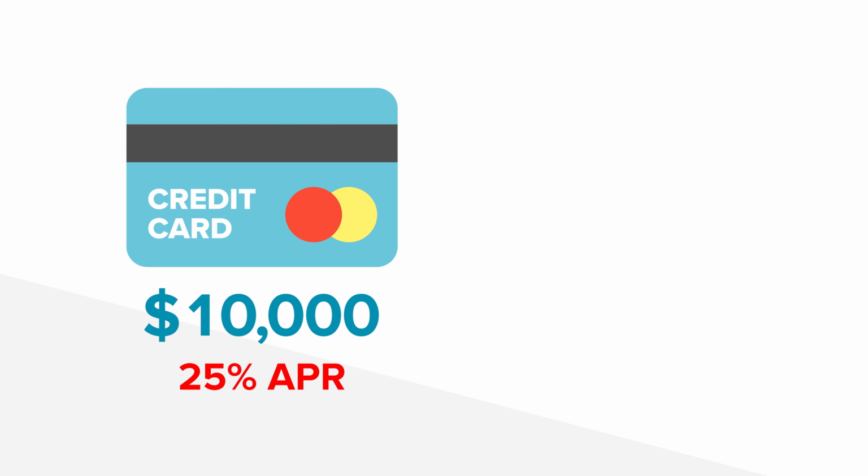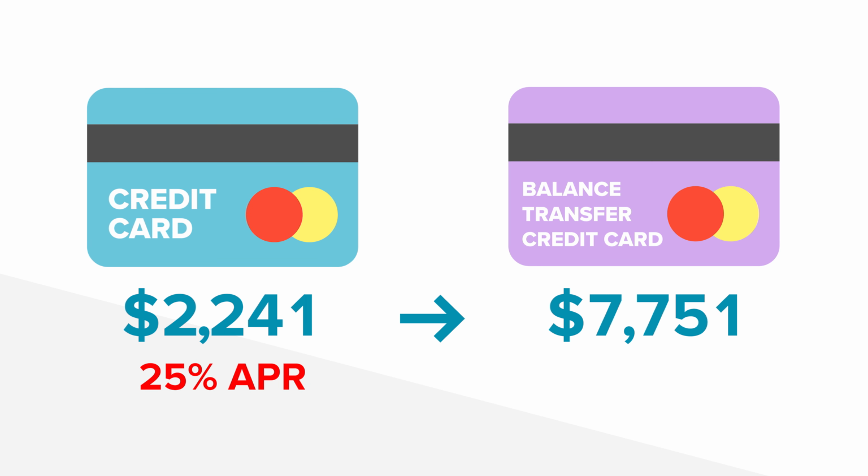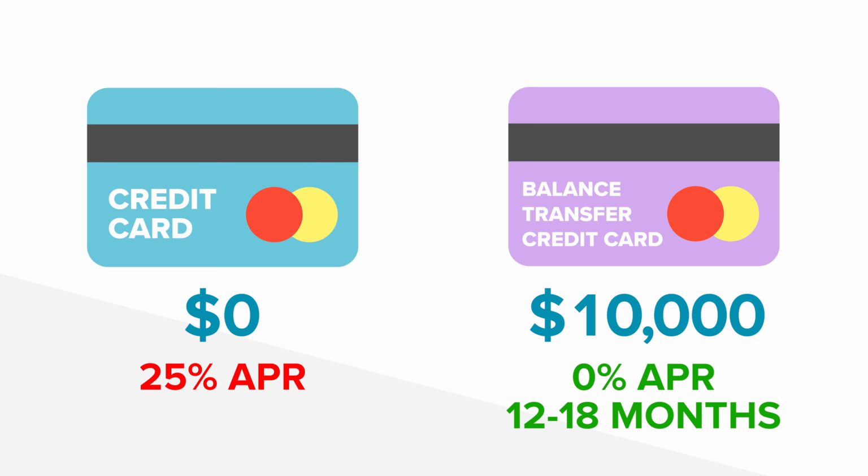Well, if your credit score is high enough, you could apply for a balance transfer credit card that transfers your debt from the previous card with 25% interest to a new credit card with 0% interest for the first 12 to 18 months. It usually takes just a few days to set up, and trust me, it's worth it because it's going to give you a lot of breathing room to tackle the actual debt without being bogged down by interest fees. So, what's the catch? Well, there are a few.